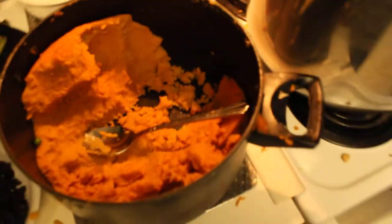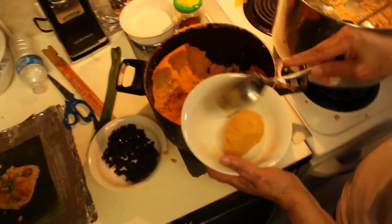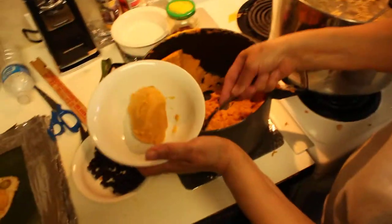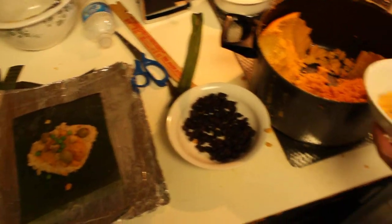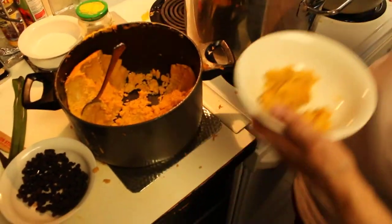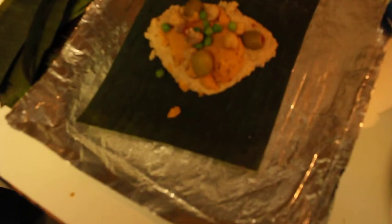What's this, mommy? That's the recado. Recado? Yep. You can't see him, he's camouflaged. ¿Y esto qué, tía? Tamal. Va a ser el tamal.